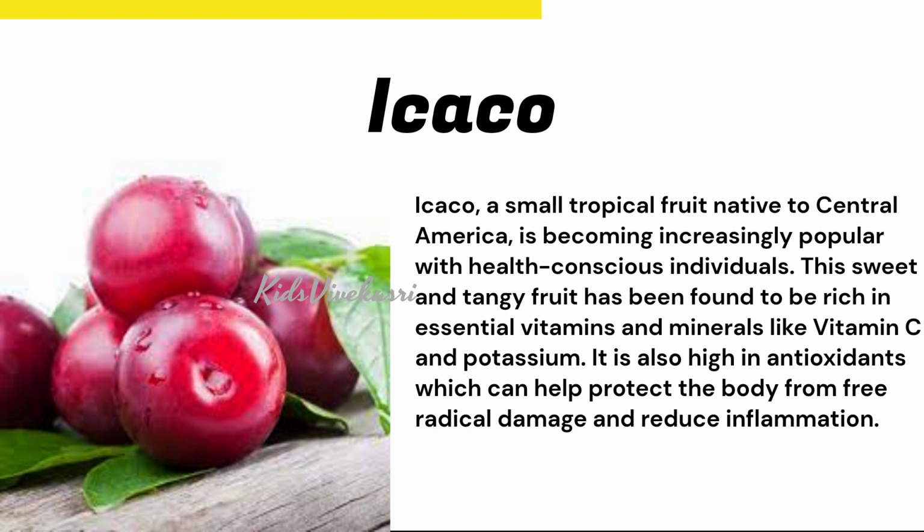Ikako, a small tropical fruit native to Central America, is becoming increasingly popular with health-conscious individuals. This sweet and tangy fruit has been found to be rich in essential vitamins and minerals like vitamin C and potassium. It is also high in antioxidants, which can help protect the body from free radical damage and reduce inflammation.